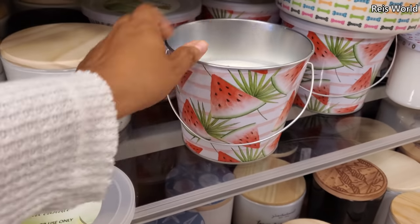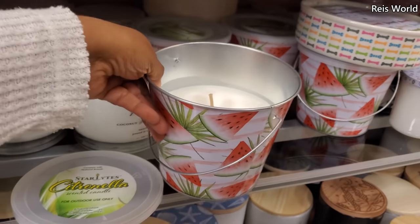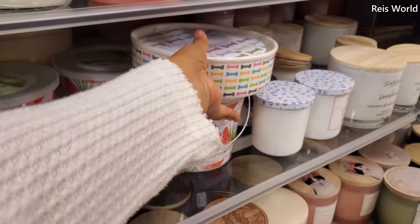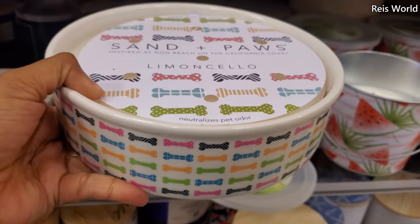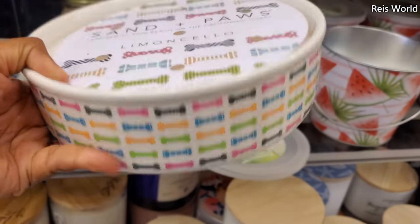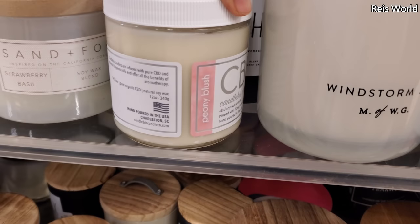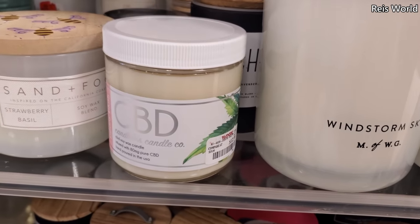So watermelon, is that citronella? Okay, yeah. I see, those are $6 here. And they do have sand and paws. It looks like when you're done with it, you can maybe use this as a dog bowl, water food. Let's see what's in here. CBD candles, hand poured in the USA, $13.